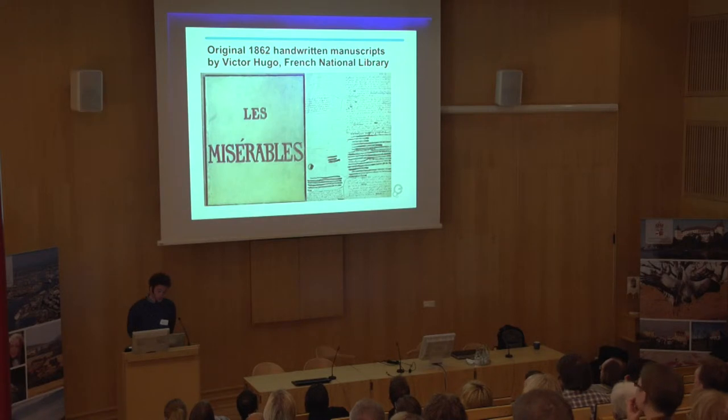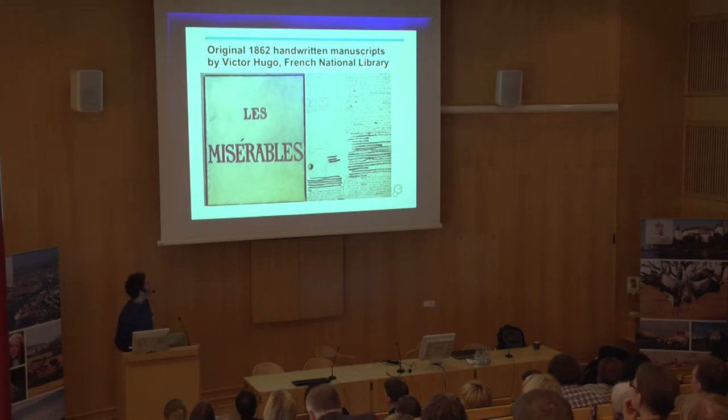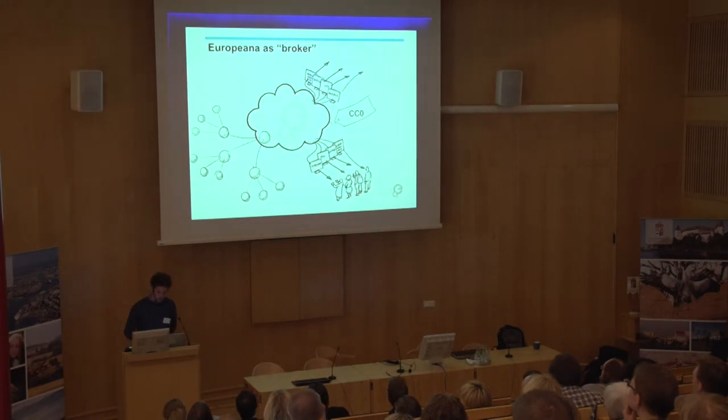But also original handwritten manuscripts, this one by Victor Hugo, Les Miserables, for example. We shared this, obviously, when Les Miserables had its premiere, the movie, which had quite some results on the social media scale.